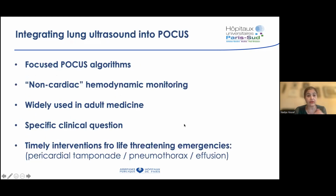These are all ongoing questions. I think that we should be inspired by adult medicine. Adults have integrated lung ultrasound into point of care protocols. These are focused algorithms. For example, you can use these algorithms as non-cardiac hemodynamic monitoring in patients who present with respiratory distress. Or you can also use them for specific clinical questions.